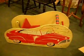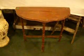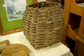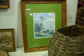Here's another early, this is like a rocker type toy, a vintage car for a kid, and it's all there and it all works and everything. There's another stand, bucket type stand. There's a table there that's pretty nice, an antique one. There's a feather basket that didn't get up last week either somehow. I don't know what happened.